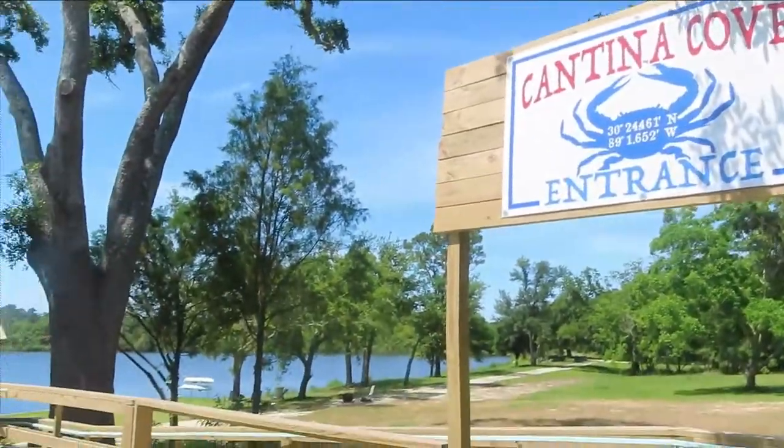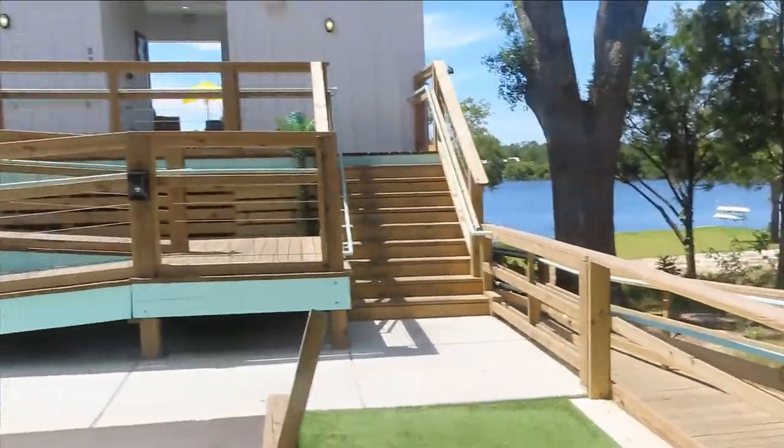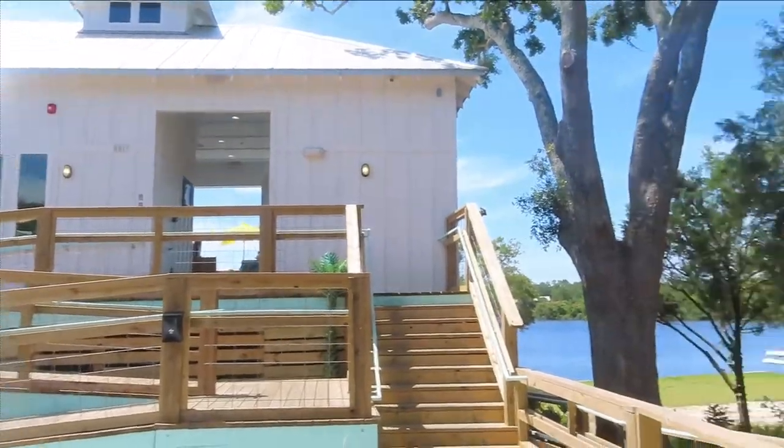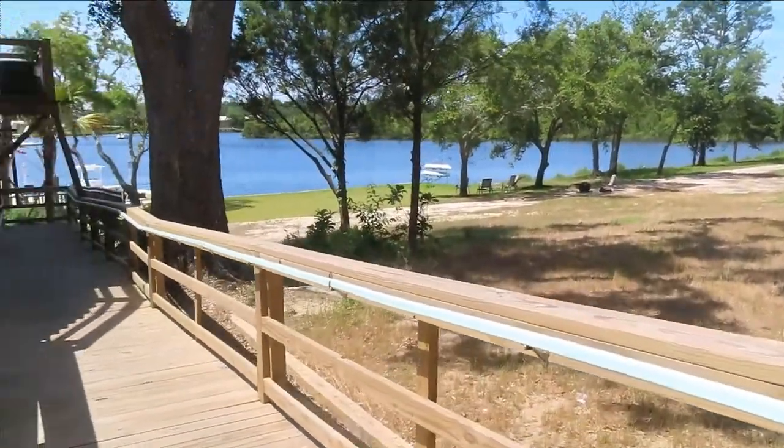Super excited. And the water is right there. Oh my gosh, I can't wait. I already see a patio umbrella. I don't know what I'm gonna get. I've heard good things maybe about the corn.